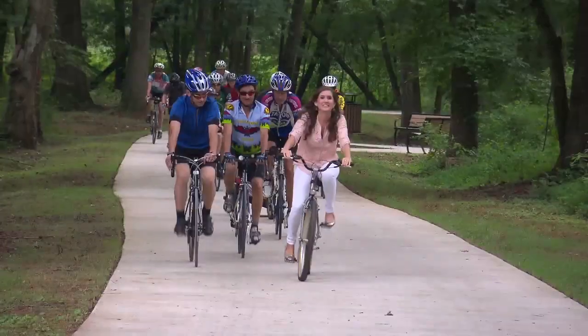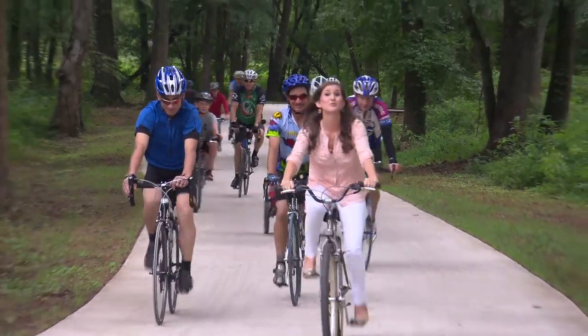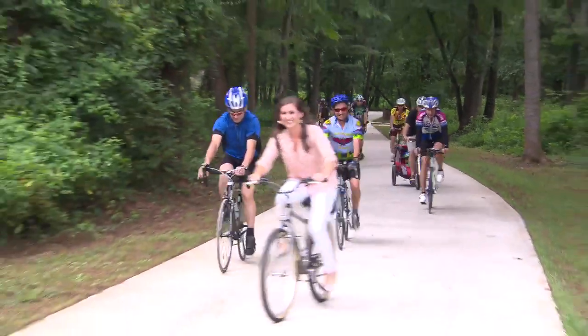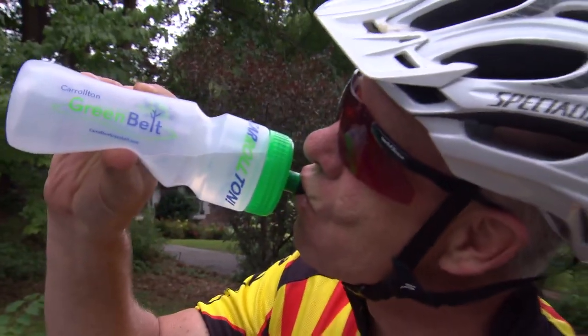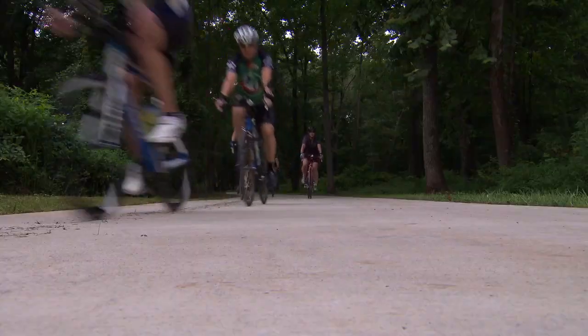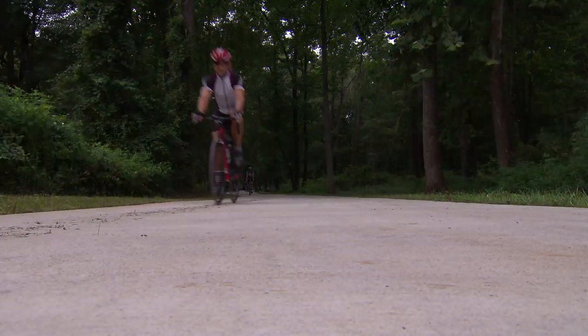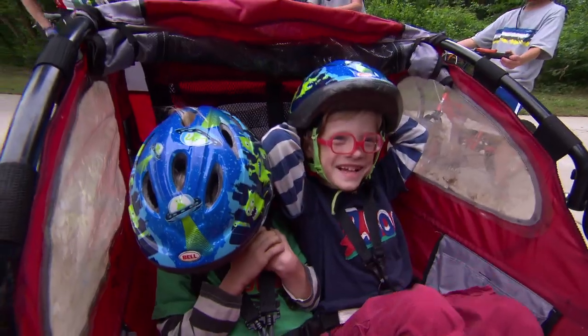There's no greater feeling than being one with the wolf pack. You can travel with the pack too, using the Green Belt. Forming a 16-mile loop around the bustling city of Carrollton, the Green Belt connects a 1.7-mile track of UWG's campus to the city's parks, schools, and shopping.